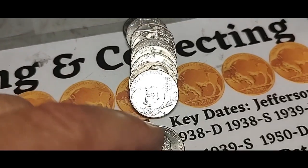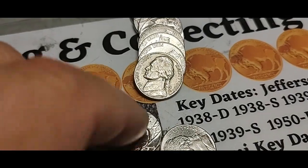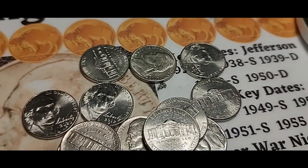I think you can tell that I'm not going for the 2009s in these boxes. Just 3 boxes. I don't want to take the time. I'm trying to move along a little quicker, looking for the older stuff and the odd stuff.